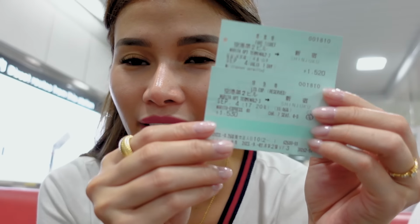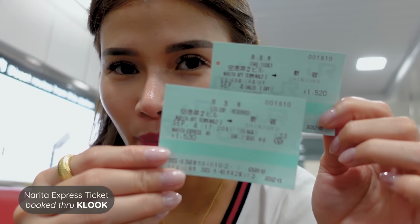Now we are just waiting for our express train to arrive going to Tokyo, and ito yung itsura ng ticket niya guys for the Narita Express. We booked this through Klook as well, and in order for you to redeem the ticket is kailangan nyo lang hanapin yung kiosk ng JR East Line. Tapos, isa-scan nyo lang yung QR code na makikita ninyo sa booking details.